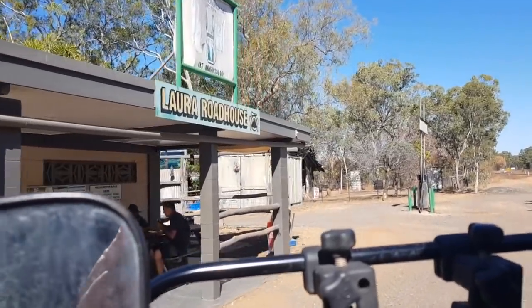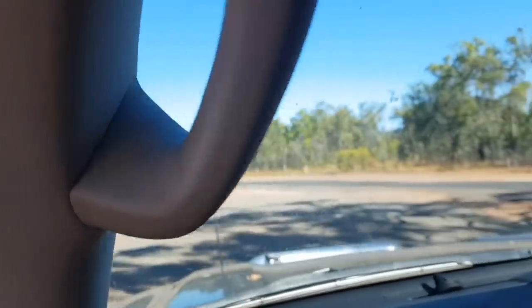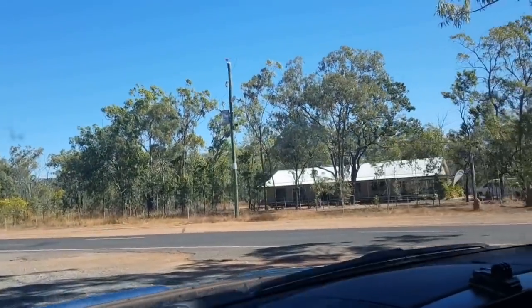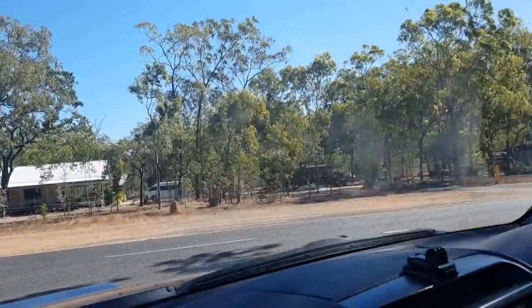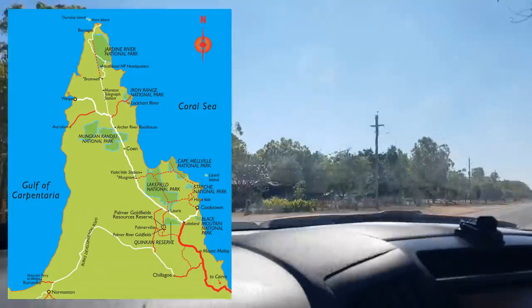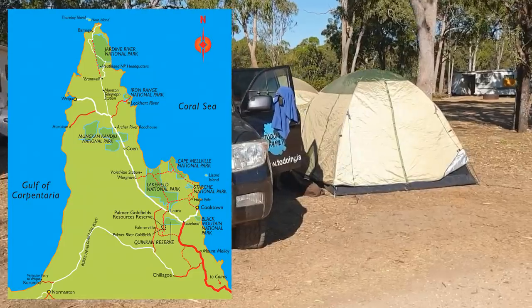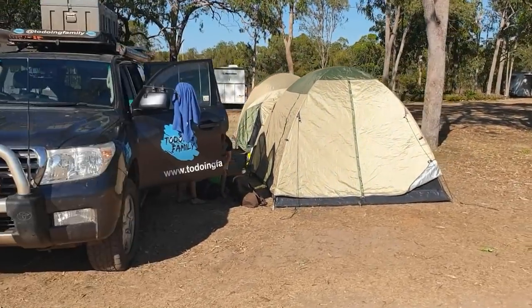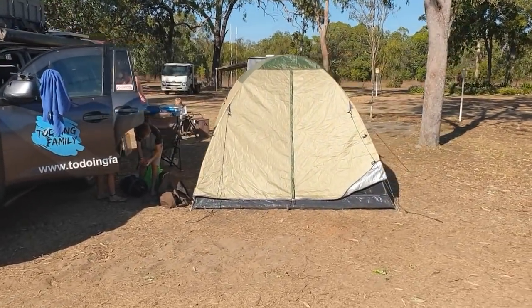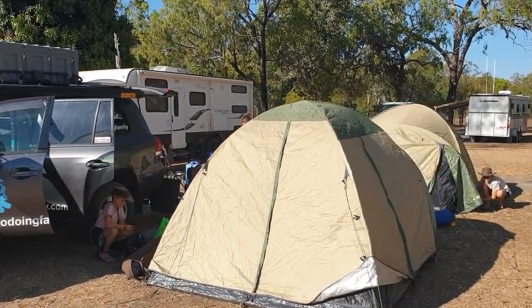We've just ducked into the Laura Roadhouse and paid for our campsite for the night. So we're just gonna go across the road to the community campground, which is $20 a night per car, $22 with power. Best bargain in Australia, I reckon. We've driven about 2.5 hours to get here, coming up from Port Douglas. And we're using this as our first stop, heading up towards the Cape. We're travelling with Lund's Lap as well. We're doing Cape York together.